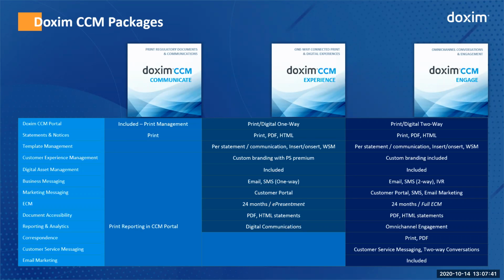So hopefully with this new platform, the combination of technology and innovative pricing model, and then the know-how to be able to help you achieve your business outcomes, you'll view Doxim perhaps more than ever as a true partner as you work through the obvious changes that are happening in your business over the last few years, and in particular over the last 12 months.